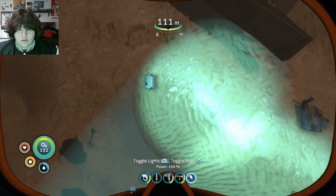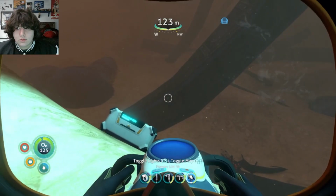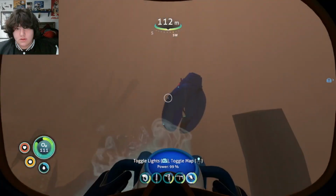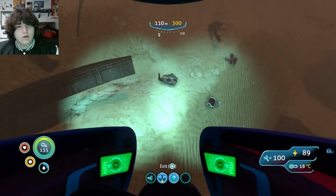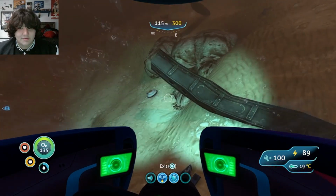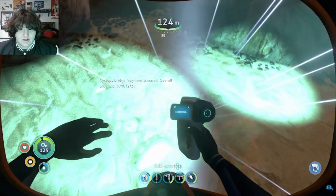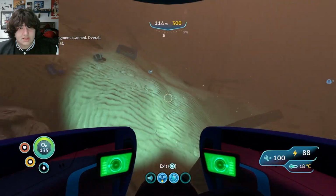Hello. I like these. Ooh, a whole power cell. Oh, okay. I thought I saw something, but I think that's just the shadow of this metal pole. Oh, no. I already have a power cell, but thank you. Huh? Oh, Cyclops piece. Eh, whatever. It's probably just the shadow of the sun or whatever. Cyclops bridge fragment. Oh, 2 of 3. Nice. Okay, we're almost there. We just need one more for the bridge piece.